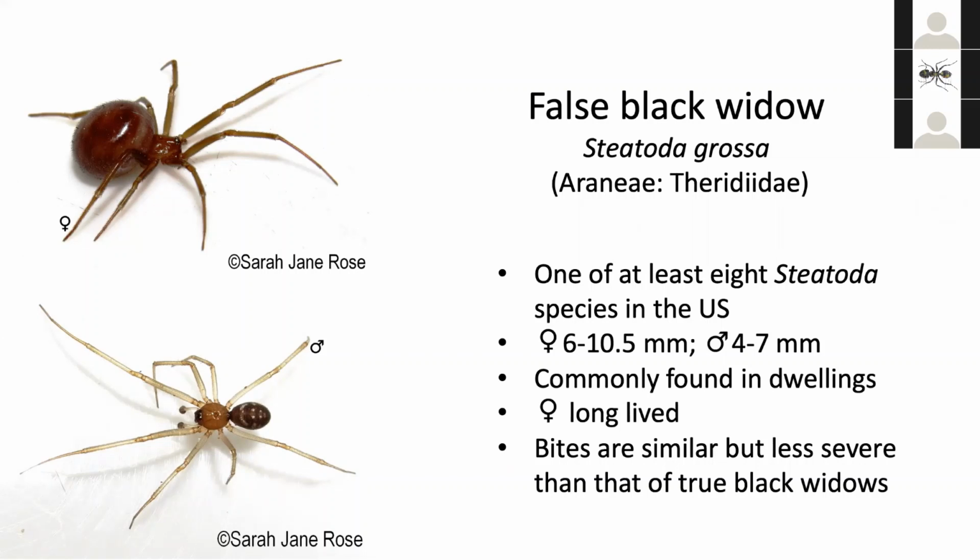Specimens of the false black widow are often mistaken for the true black widow, but the abdomen is more oval and not as marble-like. And this is actually one of the more common of what we call house spiders. It's reported to capture and prey on other spiders, including the true black widows.